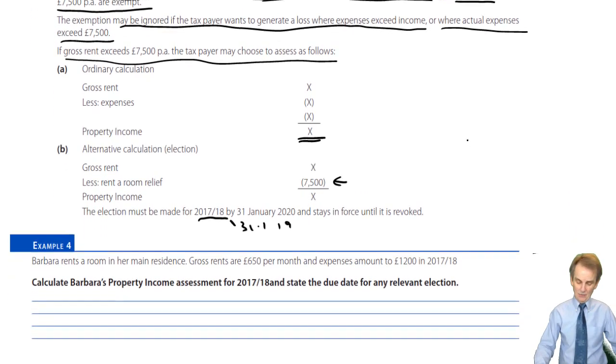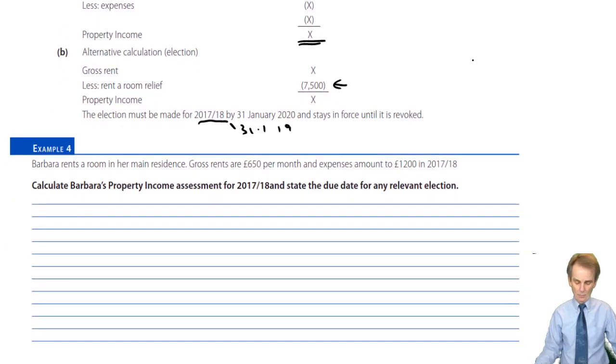Okay, you've got there a little example for Barbara. Rents a room in her main residence. Gross rents are £650 per month, and expenses amount to £1,200 within our tax year. Calculate Barbara's property income assessment, of course, for 17-18, and state the due date for any relevant election.